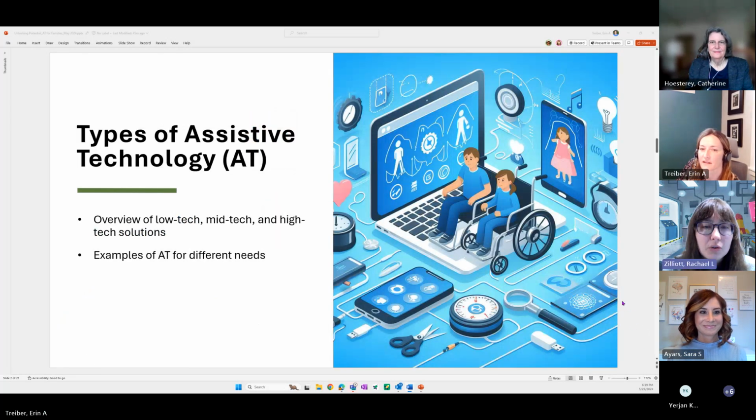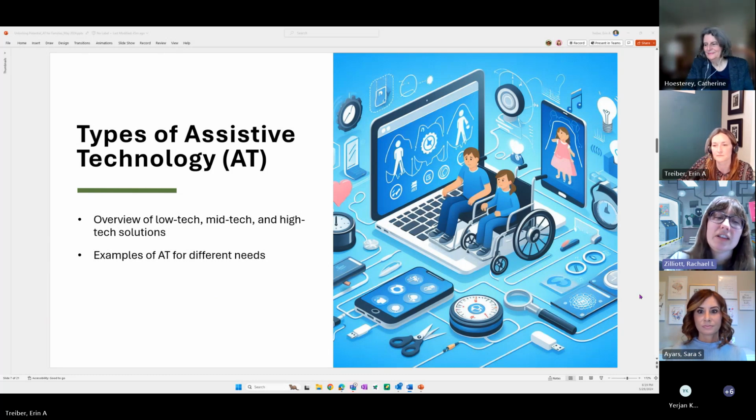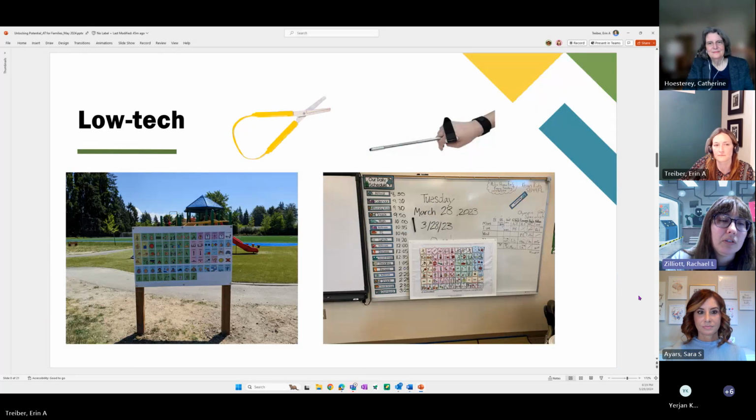All right, so within assistive technology, we have different levels of what that can look like. We have what we call low tech, mid tech, and high tech solutions. And I'll go into what each of those can look like in the next few slides and how we define each of those areas. So for example, looking at low tech: low-tech options are devices that are readily available, inexpensive, and typically don't require batteries or electricity.